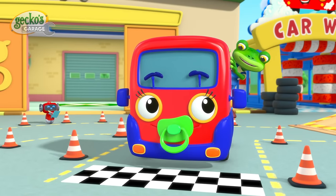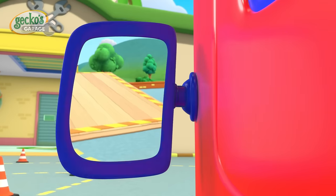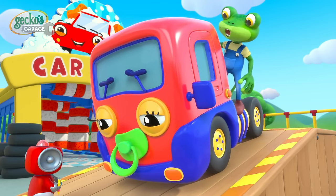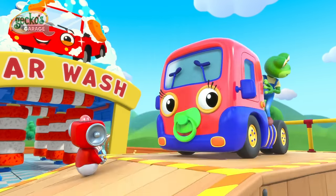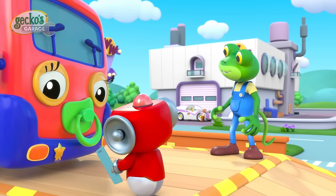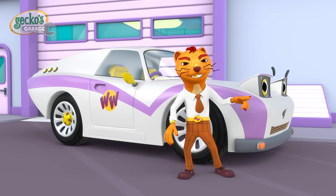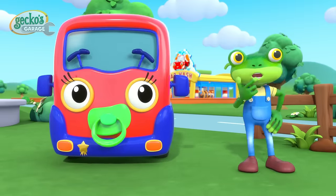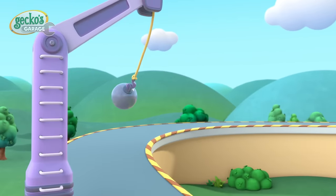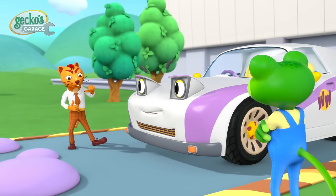Good job, baby truck. We're almost done with your driving test. You just need to reverse up this ramp. Don't worry. Slow. Easy now. Nicely done. You passed your first driving test, baby truck. You call that a driving test? Push. Now this is a driving test, eh, Sly? What exactly are you testing for? How much better we are than you.